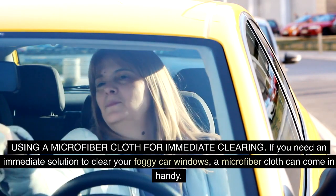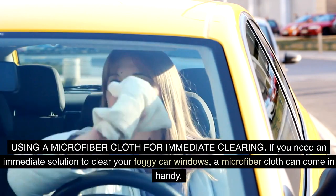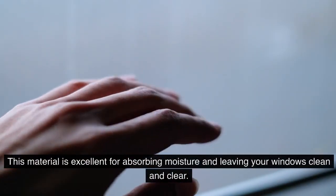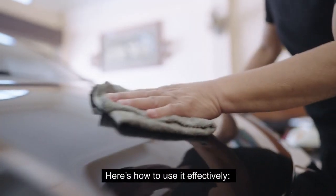Using a microfiber cloth for immediate clearing. If you need an immediate solution to clear your foggy car windows, a microfiber cloth can come in handy. This material is excellent for absorbing moisture and leaving your windows clean and clear. Here's how to use it effectively.